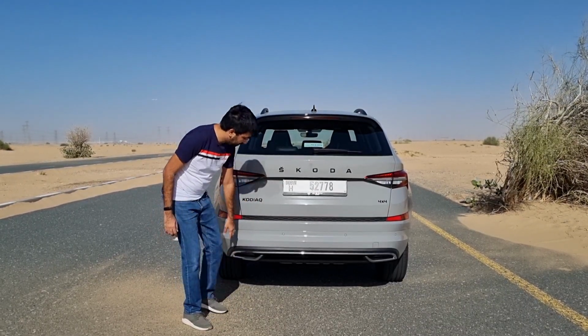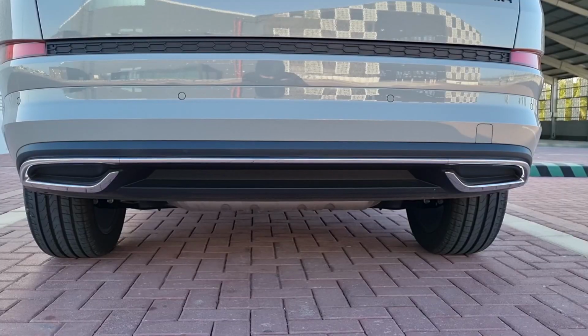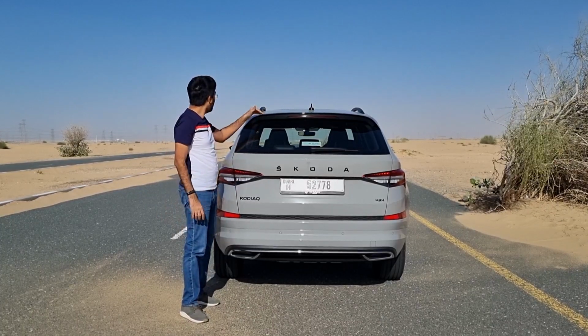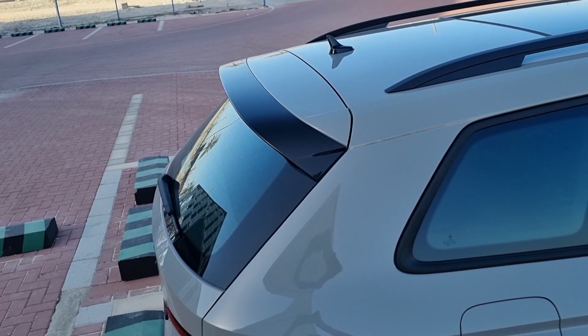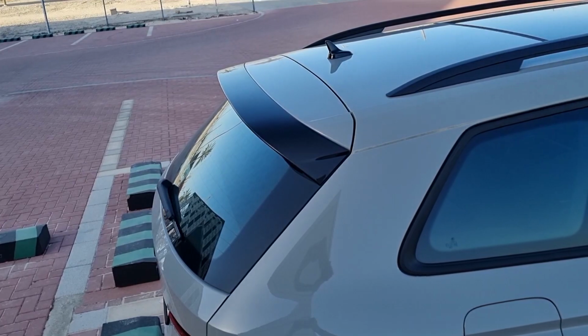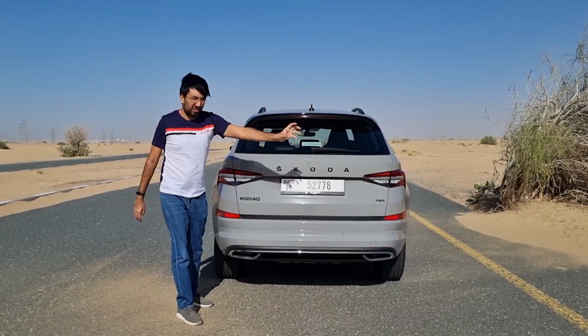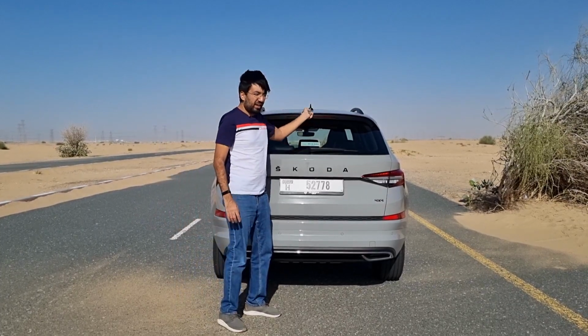Now at the bottom, you have this chrome surround around these fake exhaust tips. There is also this spoiler which has been given black color, so it's like an extension of the small spoiler which was already there, and now you get this black color one, and it also has the brake lights inside it.